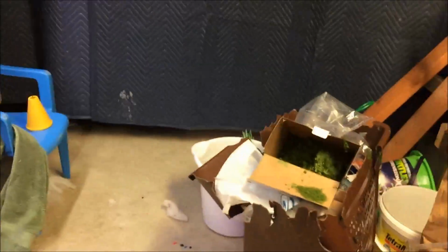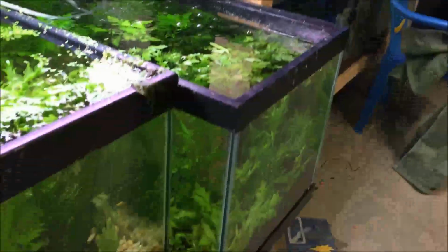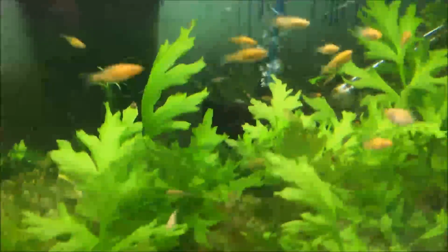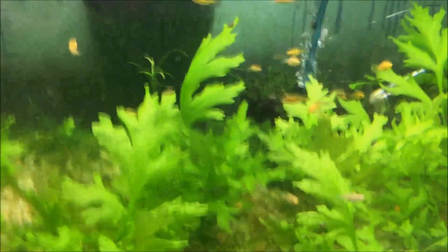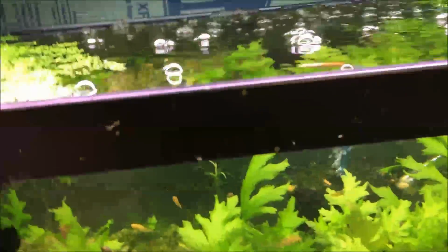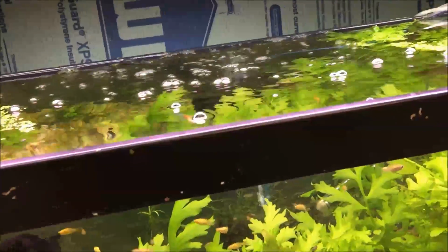We're gonna come over here. You can see the disaster that is the fish room. This tank I overflowed while I was filling it last night. You can see how high it is. You can see all the fry in here. Hopefully they're all layer tail, or most of them will be layer tail. You can see some water dripping out still. Concrete floor, dehumidifier, don't really care.